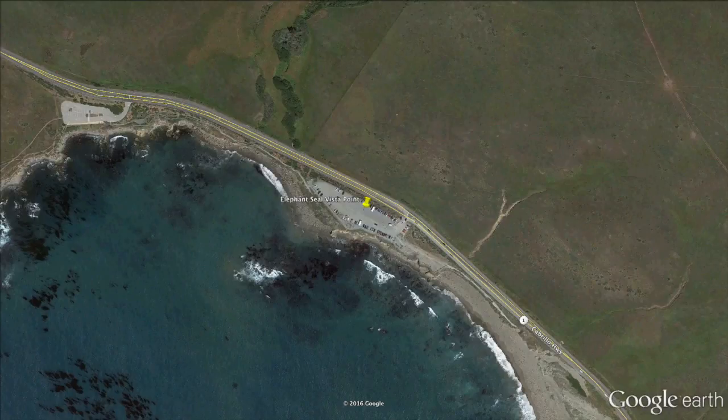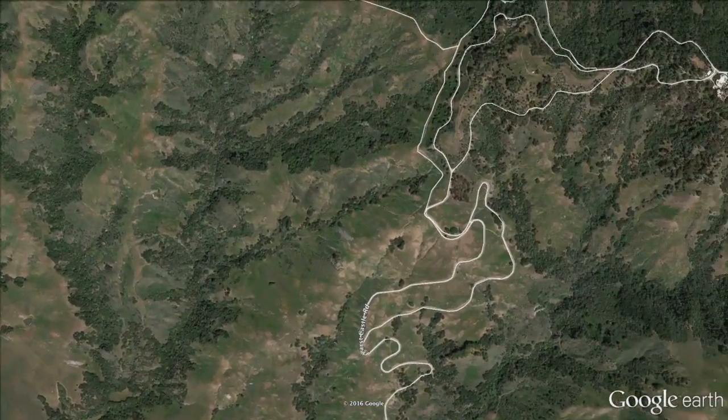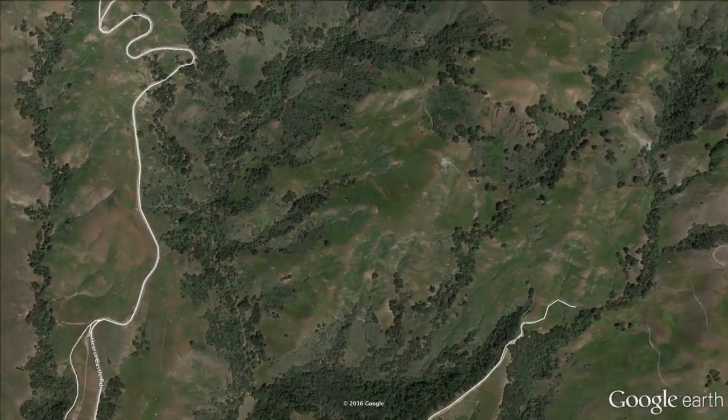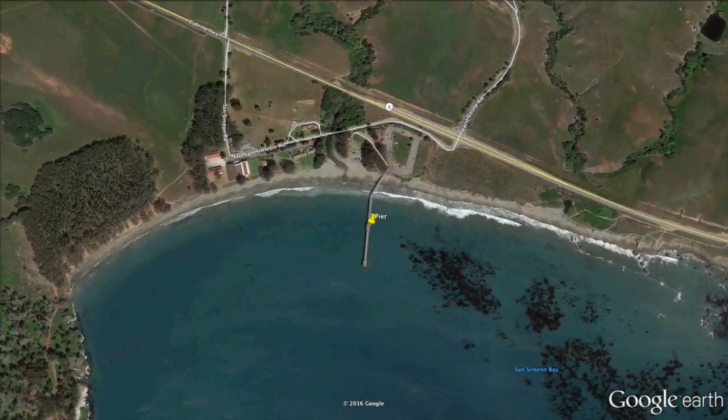After seeing the elephant seals, we went up for a look at Hearst Castle, but unfortunately they were all sold out of tours that day, so we didn't get to check out some rich man's folly. What a shame. Instead, at the base of the entrance to the castle, we found this lovely pier, right off of Hearst State Beach.